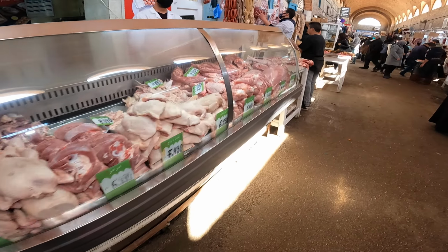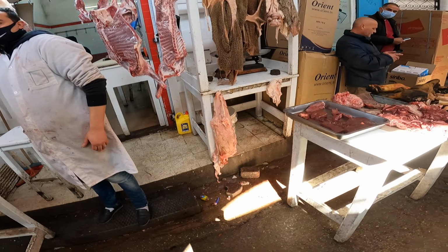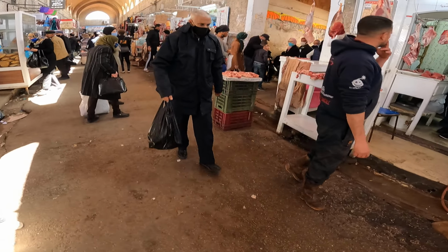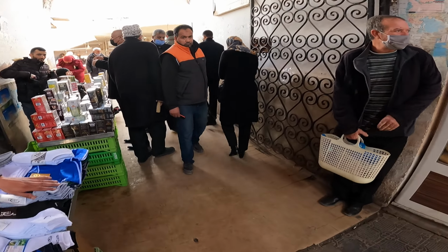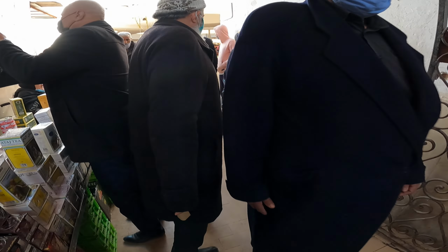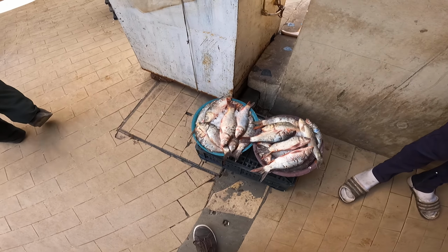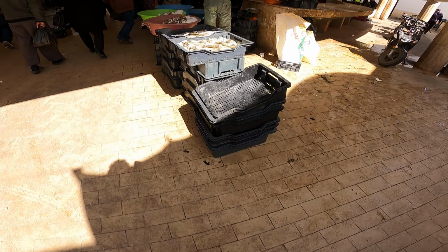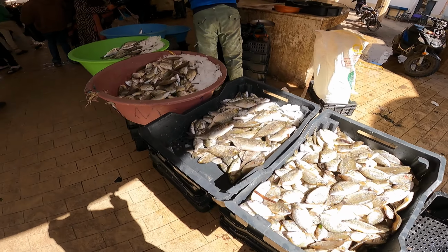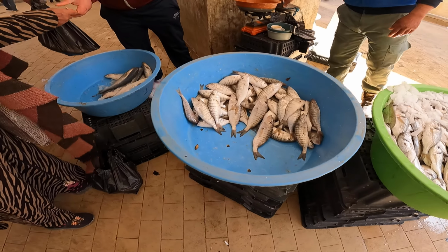And then we have here chicken. We have beef. You see. And now we are entering inside the fish market. It's very crowded. And let me tell you one thing. Actually, I don't know the name of a lot of fish. These all are fresh fish.